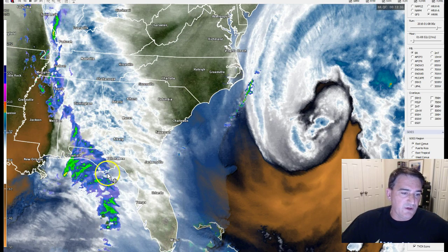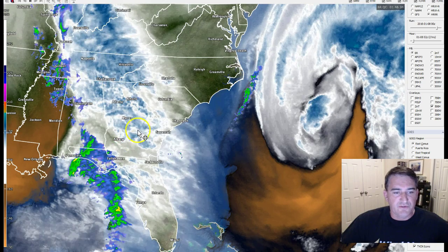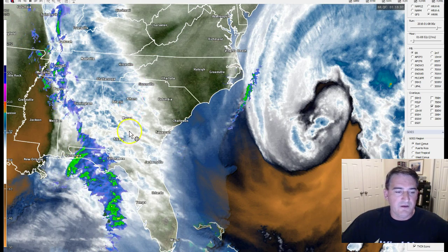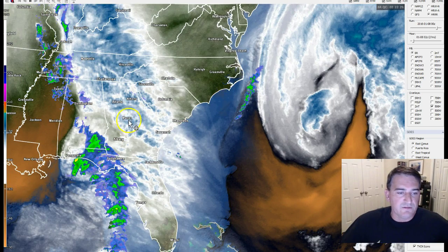Here's some of that rain making its way up into Florida and Georgia. It should fizzle out. We have some rather dry air in our area, so we're not expecting any rain tomorrow. Maybe a trace in the afternoon if any of these clouds hold any convection.